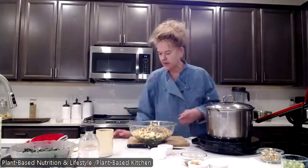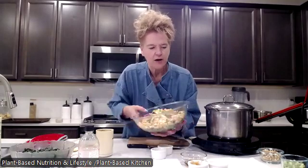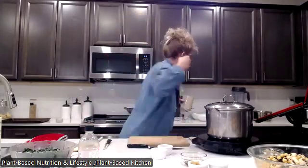Okay, so we got everything in there. I'll mix this up here in a second. So nice and pretty. Don't see the green too much, but it's down there. Now for the dressing, let me pull this off to the side so I don't dump it.